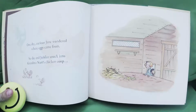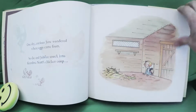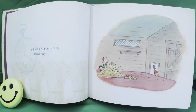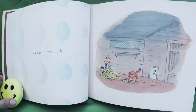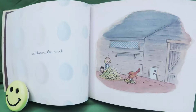And one day, curious Jane wondered where eggs came from. So she and Jubilee snuck into Grandma Nut's chicken coop. And there they go. And they hid behind some straw and they stayed very still, waiting. We got a chicken ready to come in. And they observed the miracle. And there is this chicken laying an egg.